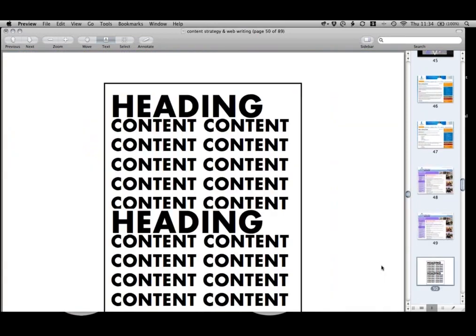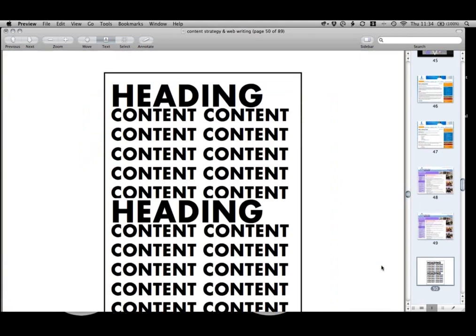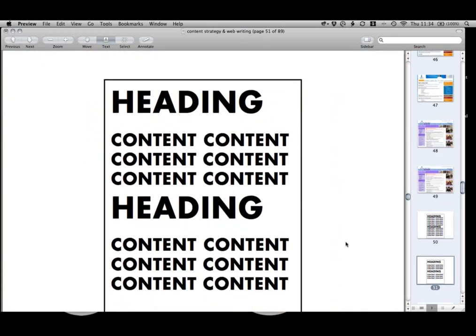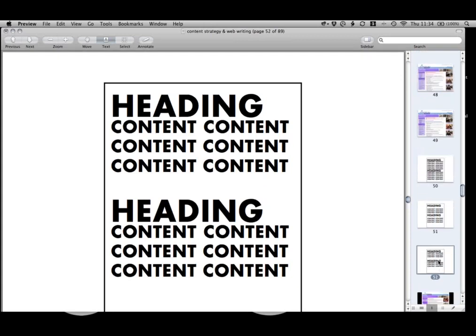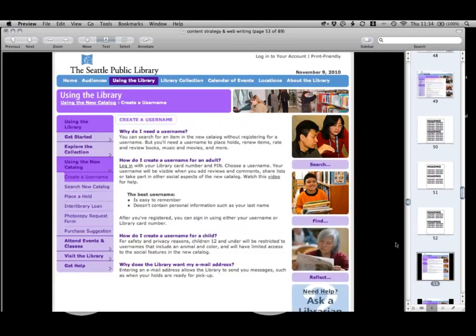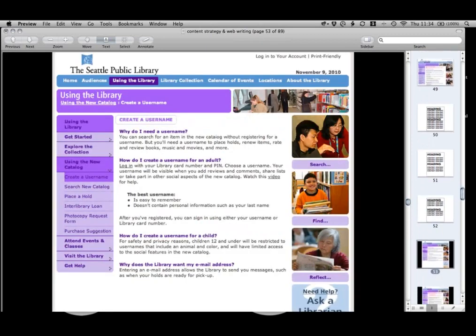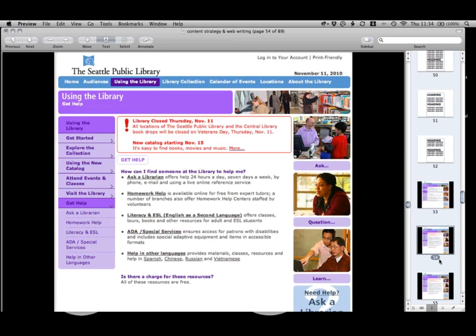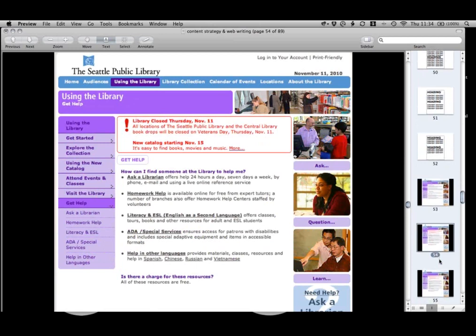So in this one, things are run together and it makes it hard to read. This is actually just as bad in that the content is floating between the headers, and I'm not really sure where the content belongs to and what it's anchored to. So find a happy medium, something like this. And just to show you that changes in page layout don't need to be totally drastic.